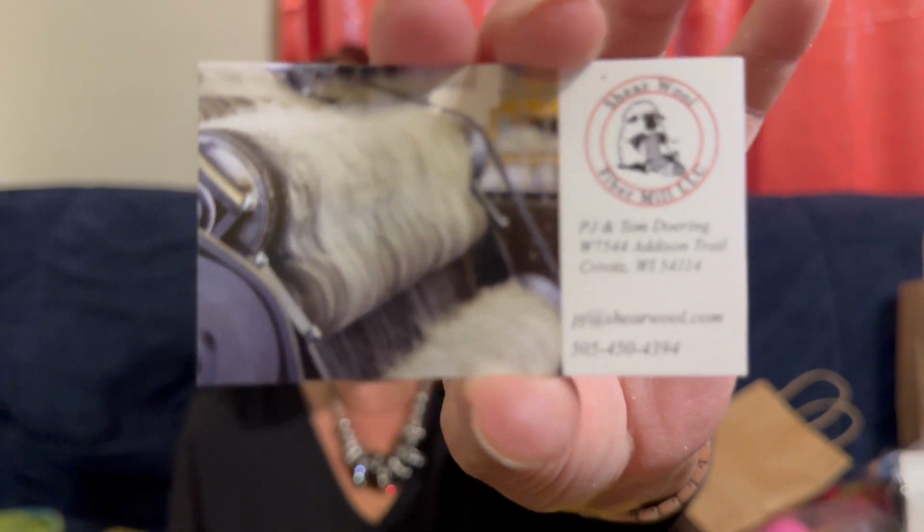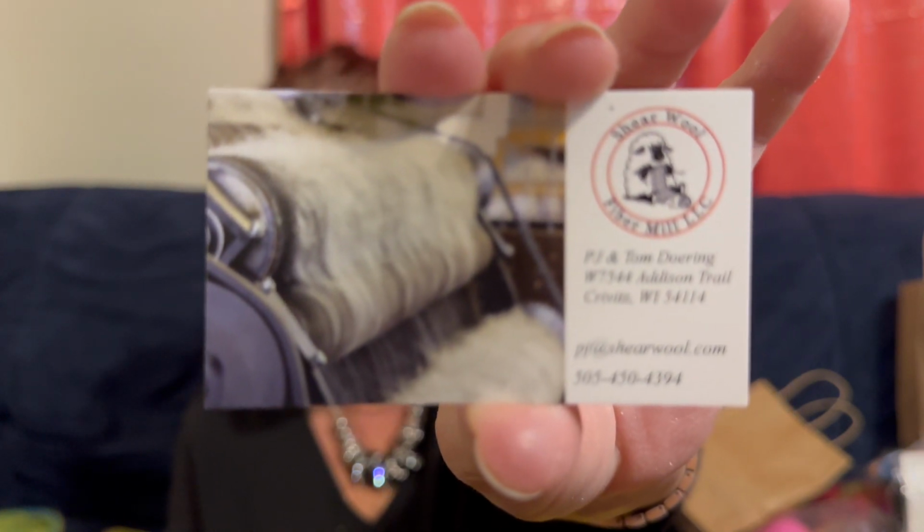Anyway, so this is Sheer Wool Fiber Mill LLC. So if you want to take a screenshot of their business card, feel free. Services: skirting, picking, carding, bats, washing, clouds, roving. We got this there.